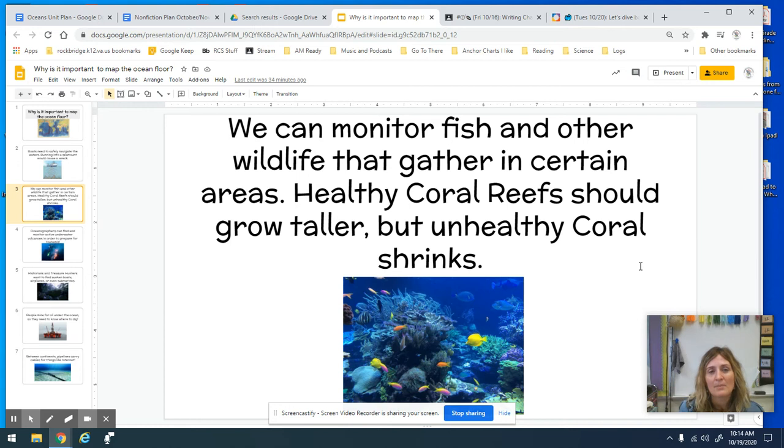But those maps can be so useful to monitor fish and other wildlife that gather in certain areas. We know that there's overfishing happening. We know that there are some top predators whose numbers are disappearing. To watch what fish can do in certain areas, they also can populate in certain areas, and it seems like we wouldn't be able to see that on a map, but we can.